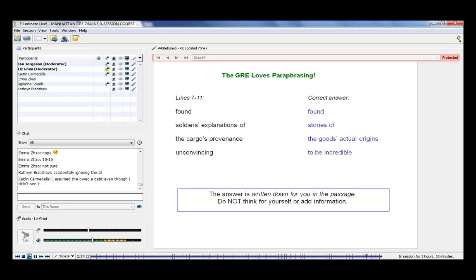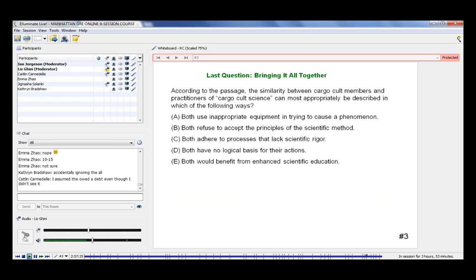Really good job. Now I have just one more question. I know we're at time, but I want you guys to try this one. This is an excellent question. All right? Take everything you've learned from these past two questions and pull it into this one.